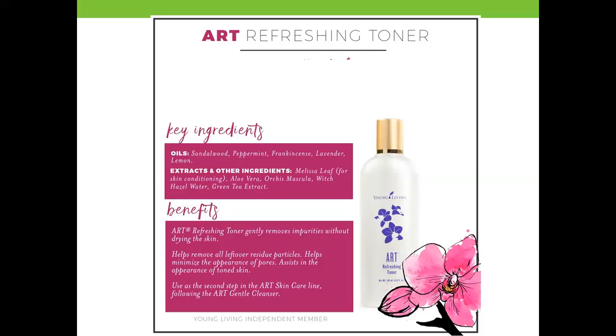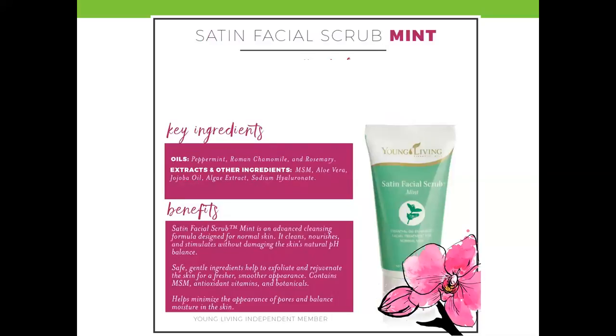I like it because I feel like anything that the face wash might have left behind, this helps take the rest of it off. And it just helps remove the rest of the impurities and any residue particles. So it assists in the appearance of toned skin. So it just helps tone the skin and get that pH rebalanced before we put the moisturizer on. So this would be the second step in the Art skincare line. But there might be some steps in between that we might want to try.